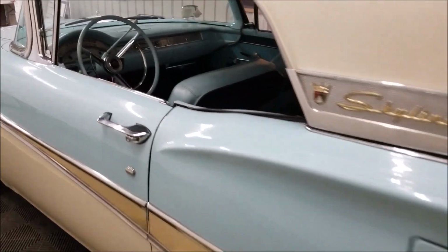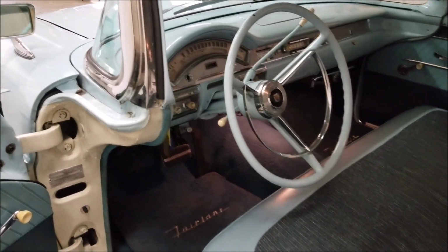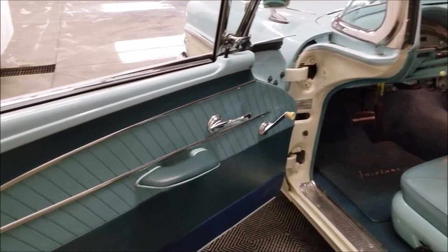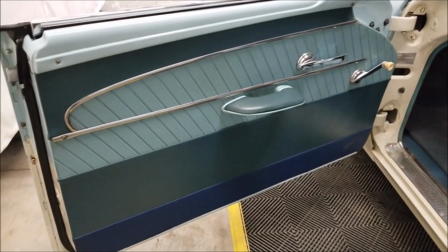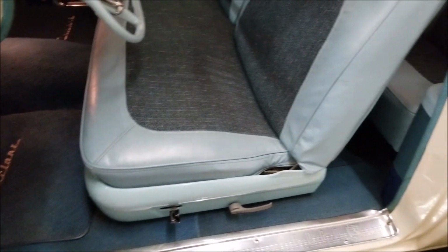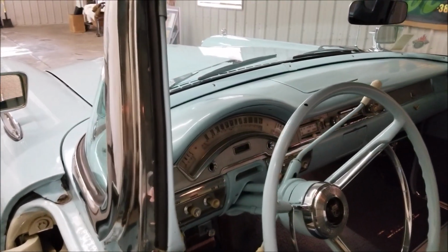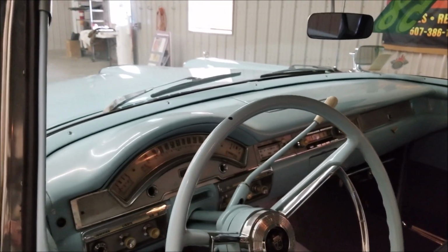Let's go ahead and take a look at the interior. Again, upholstery has been redone, car has been repainted, but kept still to a very stock look. A lot of originality to this, just a color change. So the baby blue vinyl and cloth combination on the interior. Bench seat up front. Still remains stock looking dash. Rear seat matches the front nicely. Headliner.